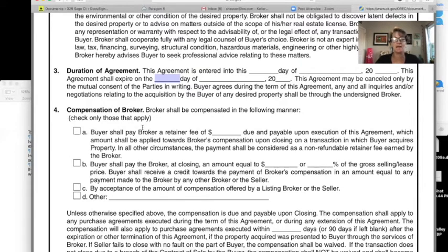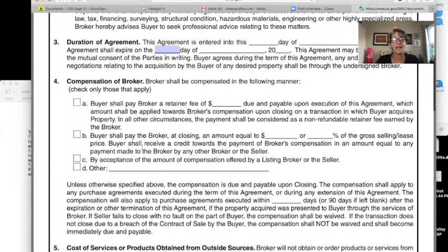Number 4 talks about the compensation. Most times the compensation would actually be coming from the listing agent right here, C. So the only time that this may not come into play would be if you're potentially looking at a for sale by owner and we would be purchasing a house from somebody that doesn't currently have a realtor. We would have to have some kind of separate agreement because they're obviously not a listing broker. So in that case, we would probably do other and come up with some kind of other arrangement. Usually if I do that, I would be negotiating with the owner of the property to pay my brokerage fee, to pay my commission rather. So it still wouldn't fall back on you to pay that.